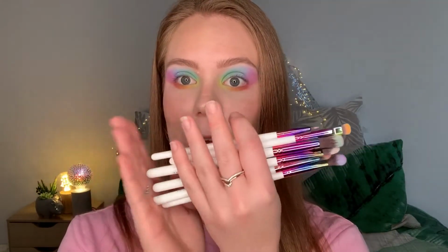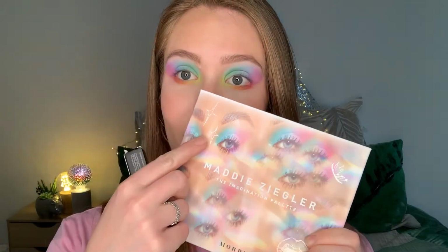So I really liked these brushes from Morphe. They are so freaking nice to use, so easy to blend the shadows with. I would highly recommend Morphe brushes. I love them. So I wanted to try and do like a little star up in this corner like she has on her palette. So that's why I bought the eyeliner.